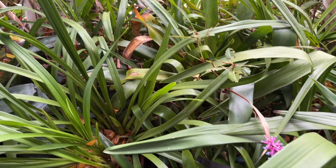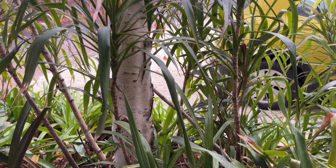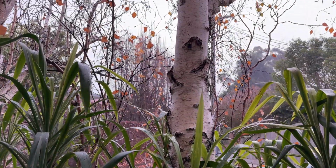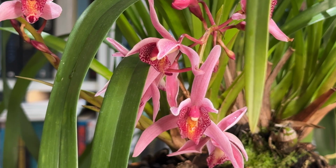Now mine, where they are now, don't get great morning sun, but they do get great late morning and midday sun, and they are protected from the afternoon sun. So it's kind of good enough. They would flower, I think, better if they were getting better light conditions in the morning. I think generally better light conditions. But anyway, light is always the thing. If you have Cymbidiums that haven't bloomed, it's because you're not giving them enough light, I would say.